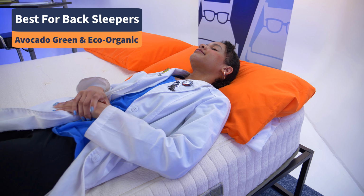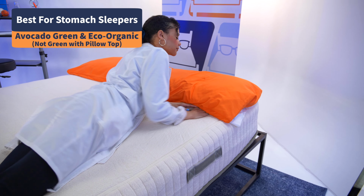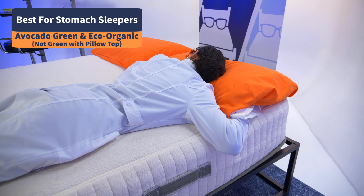And finally, stomach sleepers need a bed firm enough to keep their hips elevated. Both options will work well for you, but we would not suggest getting the pillow top version of the green since it'll be too soft to keep your hips elevated.